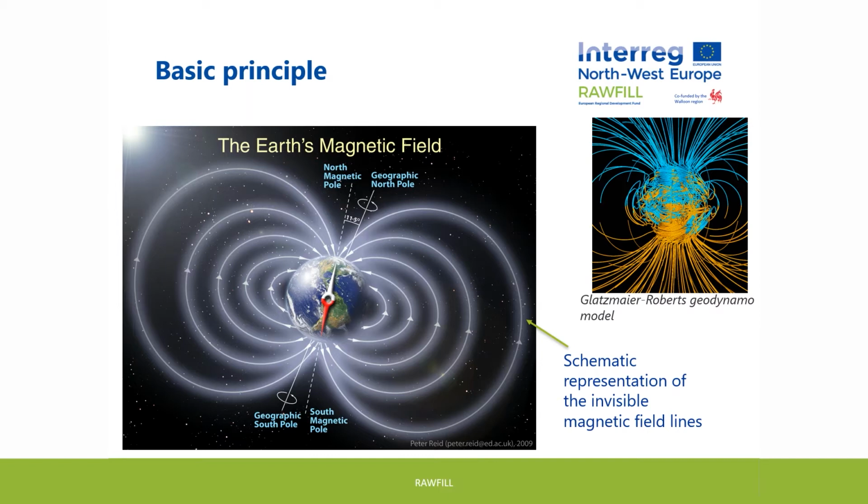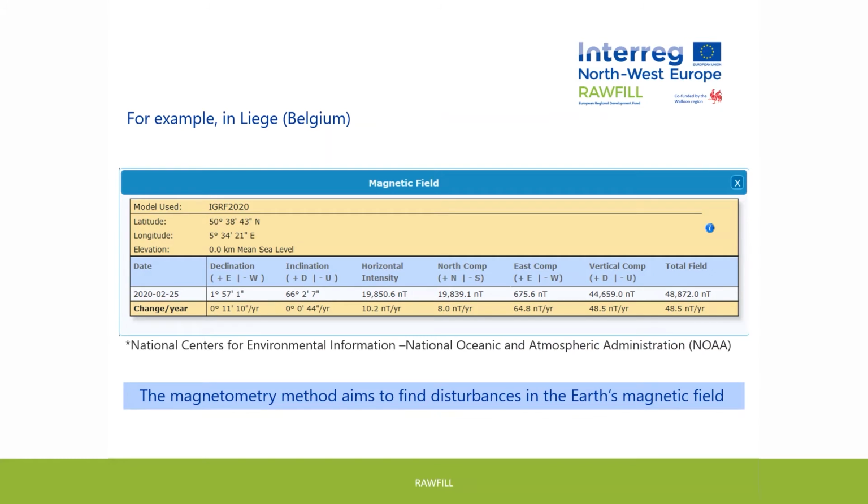Mathematical models, however, together with real observed data from satellites, observatories, marine and terrestrial surveys, allow us to have a good knowledge of the magnetic field behavior. Depending on the position on Earth, different magnitudes and orientations of the magnetic field will be measured. For example, in the city of Liège in Belgium, the Earth's magnetic field has an inclination of 66 degrees with respect to the Earth's surface and a magnitude of 48.87 nanoteslas.